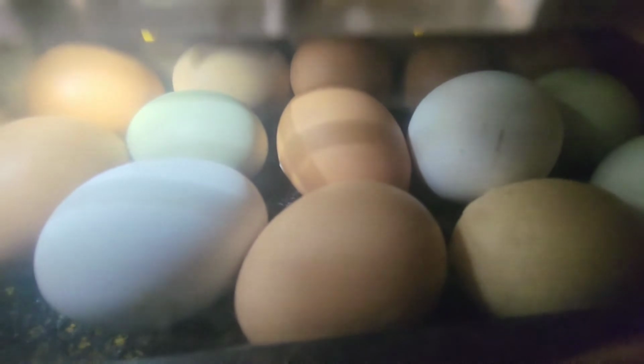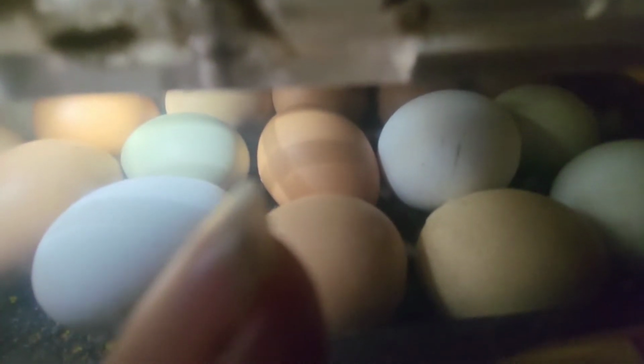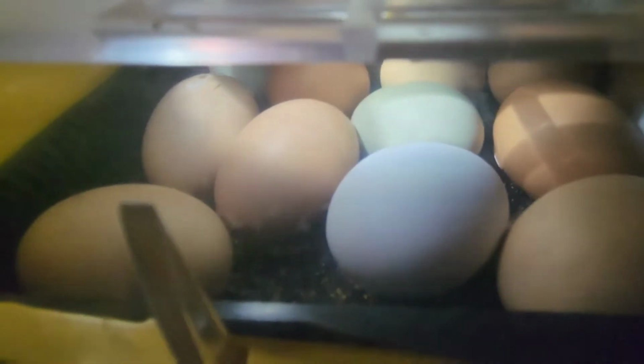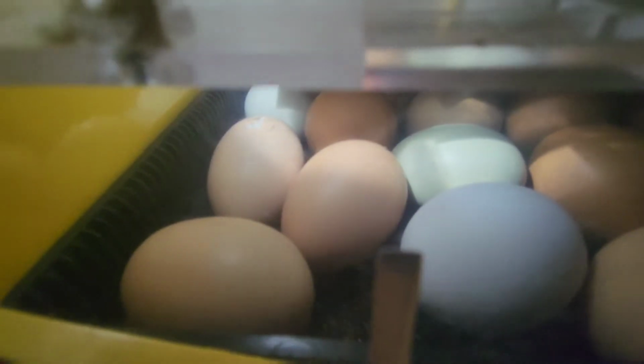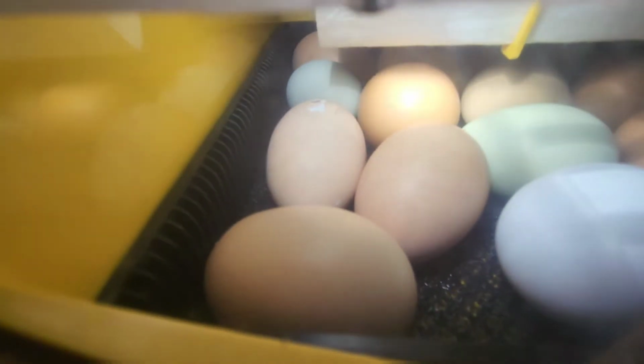So we have that one. Brown one next to it right there. This brown one. And then this one right here. Yeah. And then this one right there. And then this one right here on the side. And then that one obviously is like, you can tell. But I can't really see. There.